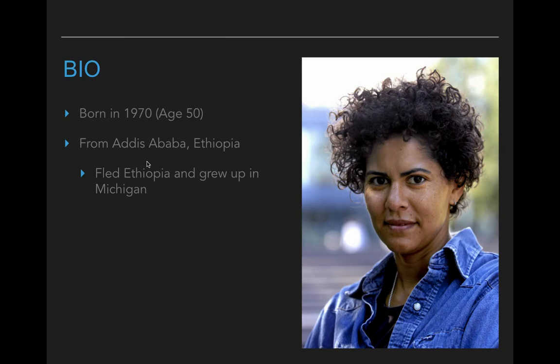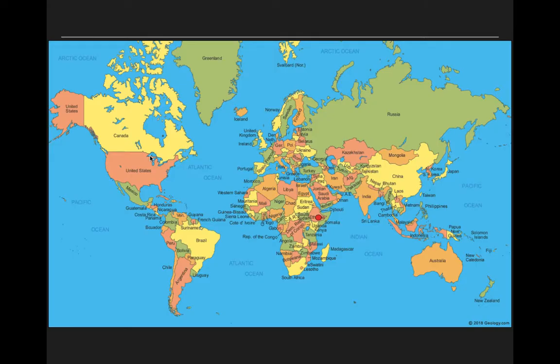So she was born in Ethiopia, but she did not spend most of her life there. She actually moved to Michigan, which would be right about here. It's kind of right next to Wisconsin. And the reason she moved to Michigan was because there was a lot of fighting happening in Ethiopia, and her family didn't feel that it was safe. So they actually fled Ethiopia and immigrated over to the United States, where we are now.